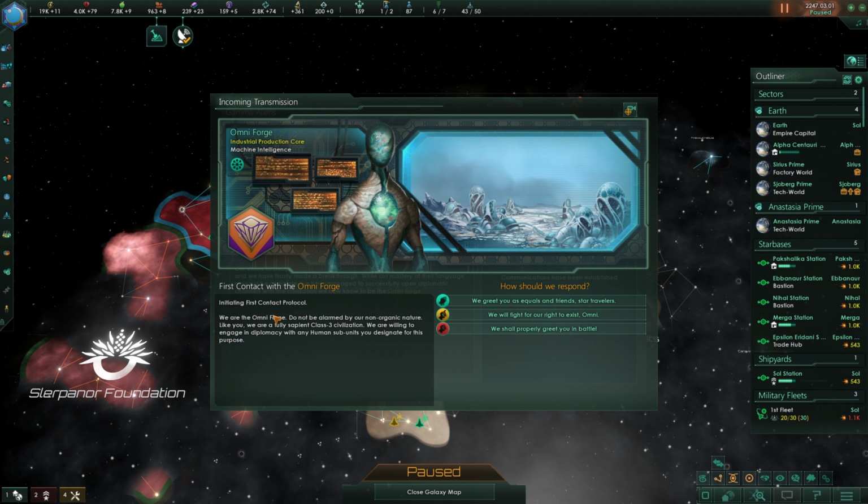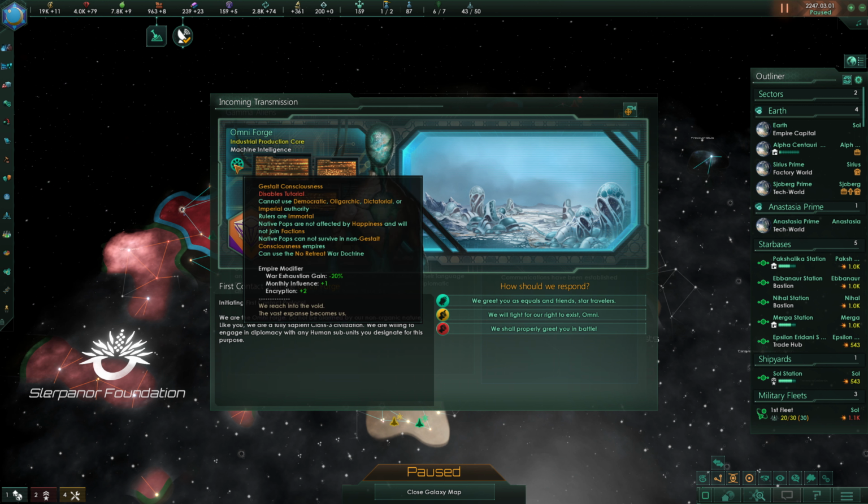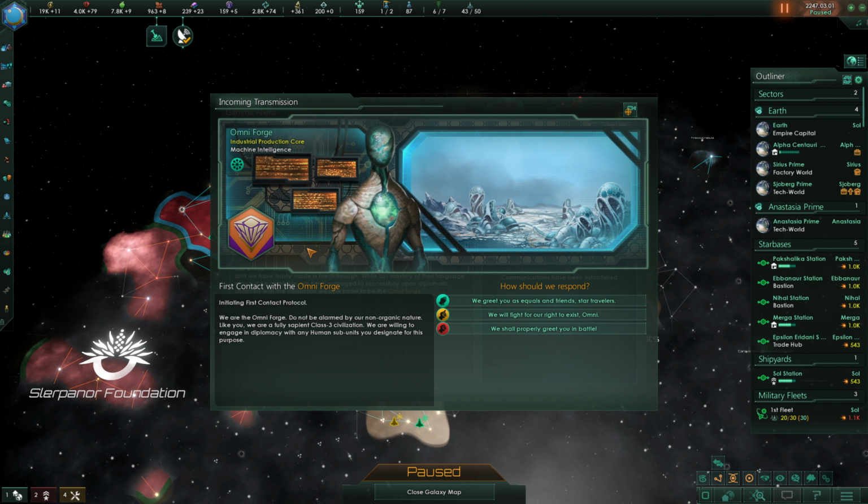Once again, a machine intelligence only gets one vote. For the record, they're a Gestalt consciousness, they only get one vote. But they will vote.